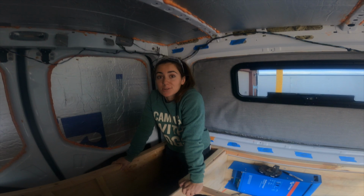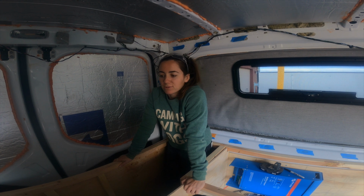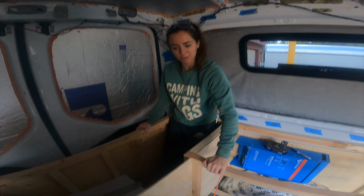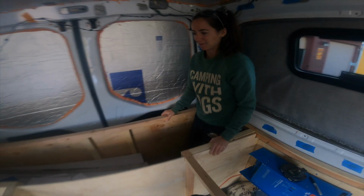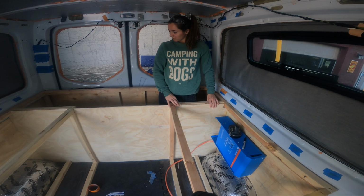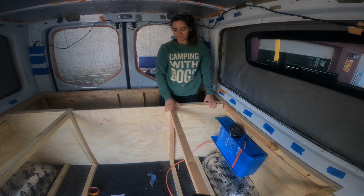So we just finished screwing the actual benches together. We have to now screw it into the wall pieces and then skin it, and then it will be done. But this thing, I mean, you can see it's not really going anywhere, and that's not even screwed into anything. There's not a lot of wiggle. Worked out pretty well. Yeah, this 2x2 is sturdy.